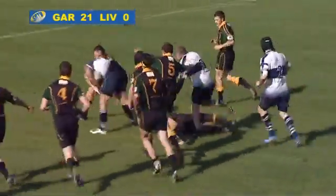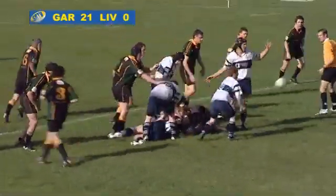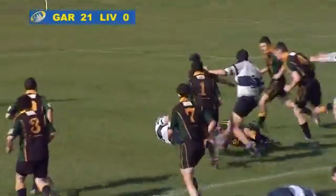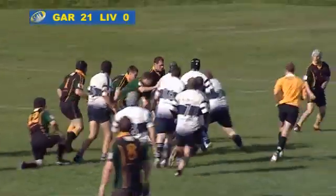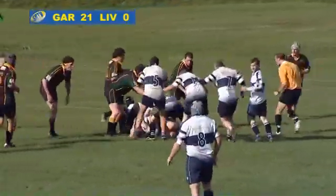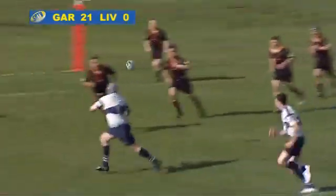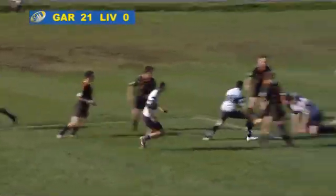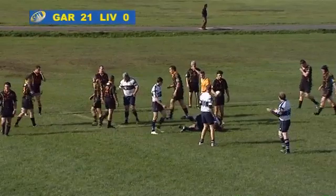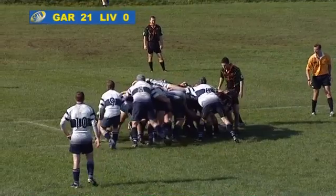Livingston getting their hands on the ball, trying to make the most of it. Nice wee break there by Mark Douglas. The Garnock defence having to hustle, having to work. Break there by David Ferguson. Suddenly Livingston feeling there might be something in this move for them. And it's Simpter to Mushet. Mushet out to number 8, Aaron Johnson. But oh dear, the last ball just went to ground. And it's a scrum to Garnock on their own line.